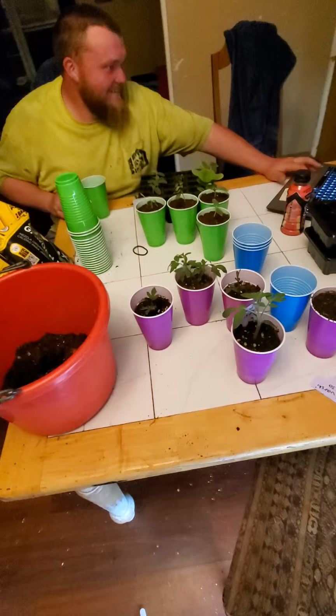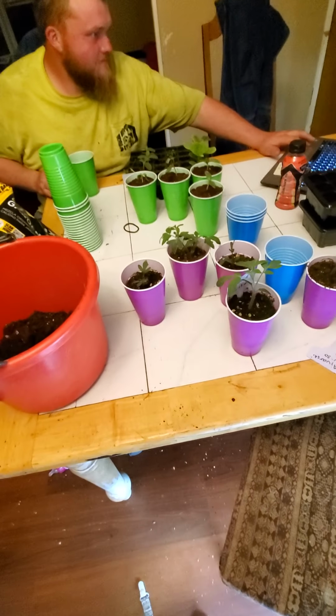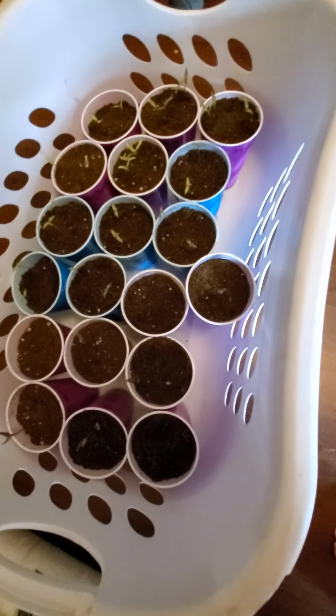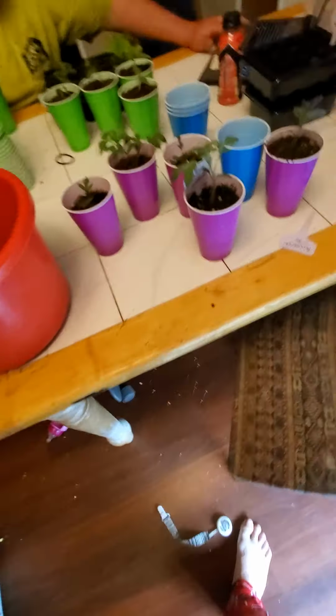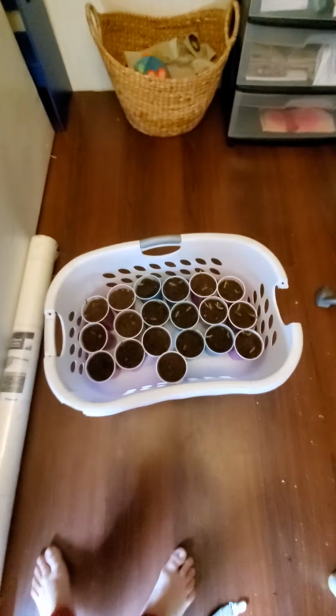Okay, take two. We are repotting all of our plants, and the reason I said pepper is because we repotted all of our little peppers. But our tomatoes are doing so incredible. Look at how big he is. Little big old tomato. And we literally were watching YouTube videos yesterday on why my peppers are so puny.